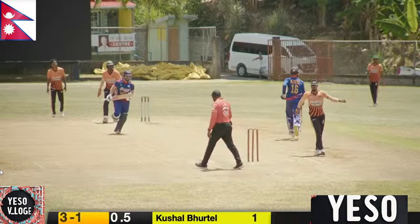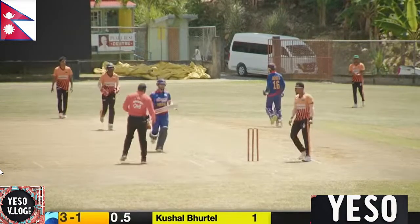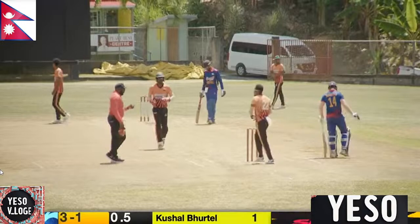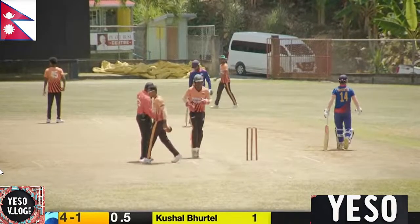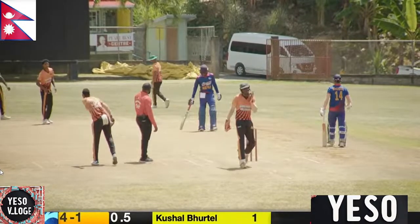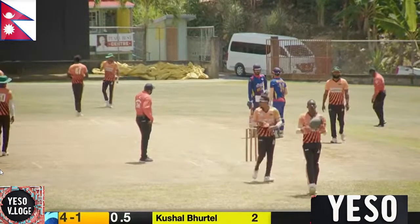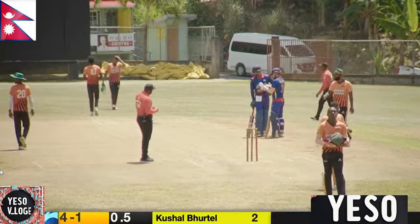Quicker delivery, and Bertil was on the back foot and forced it down to long on for a single. So over number 1 comes to an end. A successful over by Hodge, and a very good over indeed. Nepal 4 for 1 at the end of the first over.